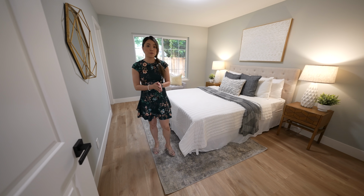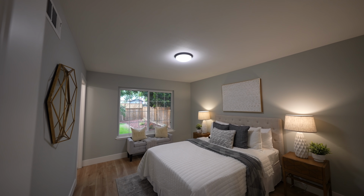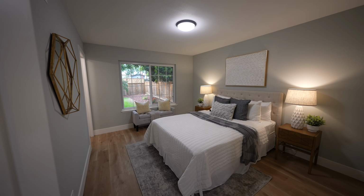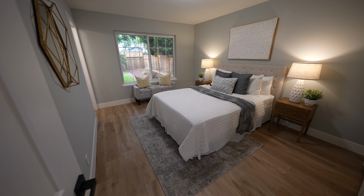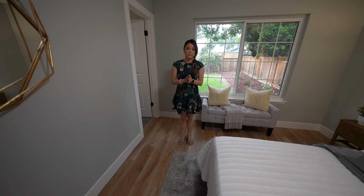In the master bedroom, we added a ceiling light, painted the walls a neutral color, and replaced the old and dirty carpet with new floors. It looks so much brighter now.